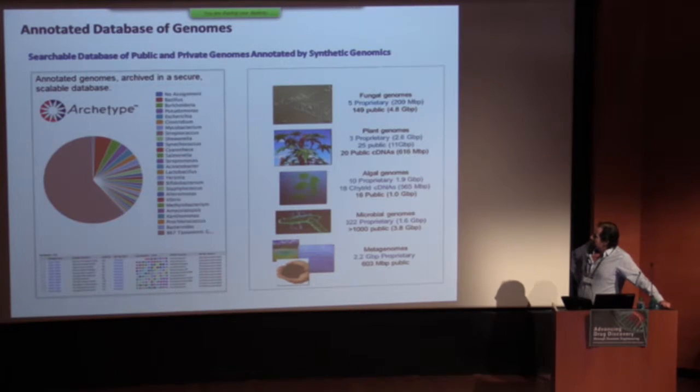On the right is an example of some of the data sets that we have in Archetype, and I should say that this is kind of an outdated list, and we probably have three times as much data now in the database. Obviously including one human genome, and you can guess where that came from, fully annotated and accessible through Archetype.